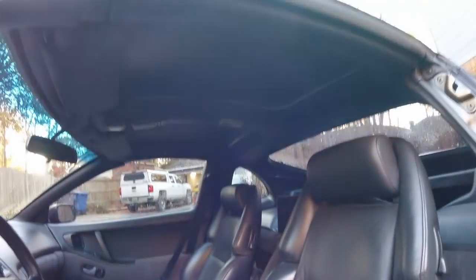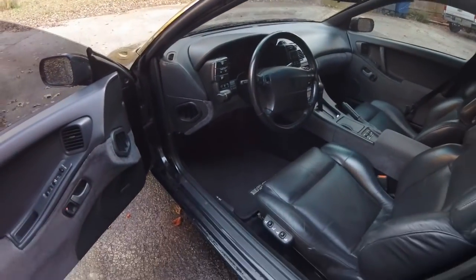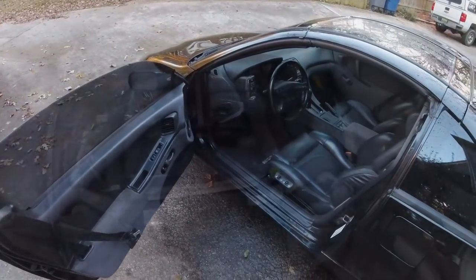Leather's still in good shape, really soft. Very happy with this car. I couldn't pass it up when it came up for sale a few years ago. Definitely jumped right on it. Before that, she had a '91 NA car, and basically sold that car for what I bought this one for.